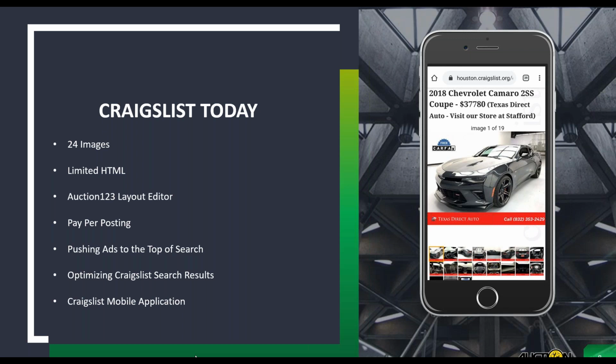Sure. Craigslist allows up to 20 images per post. So in the event you have more than that, the Auction123 system is just going to send the first 24 for each item. They don't allow a lot of HTML, but we are able to make some very basic tags to enhance the text by doing things like increasing your font size or making your titles bold, and other ways just to make your ad look pretty so it can draw the shopper's attention.